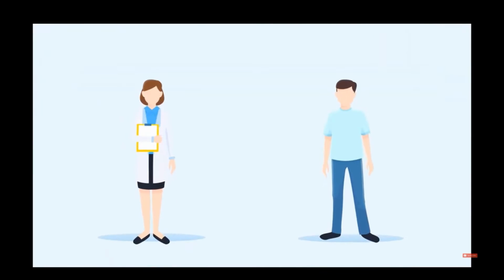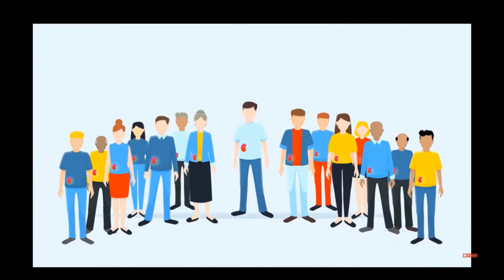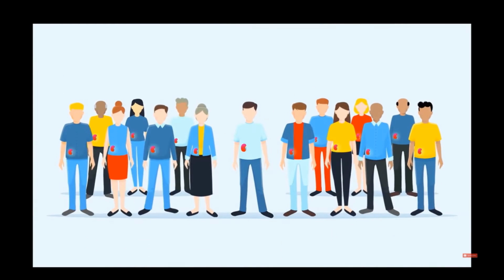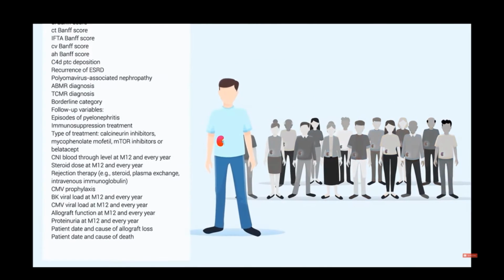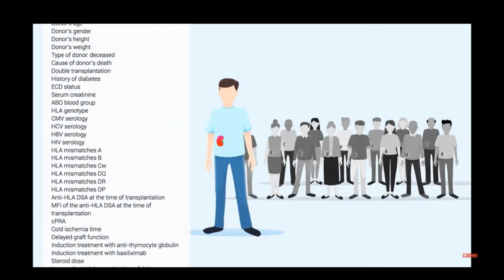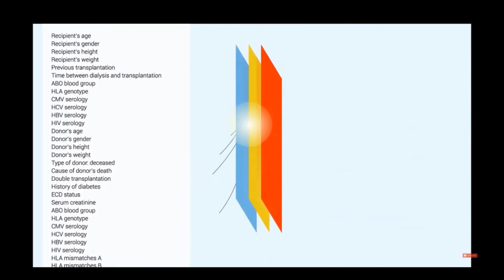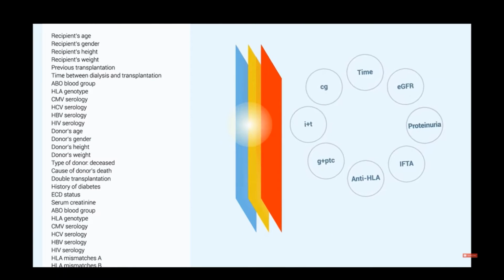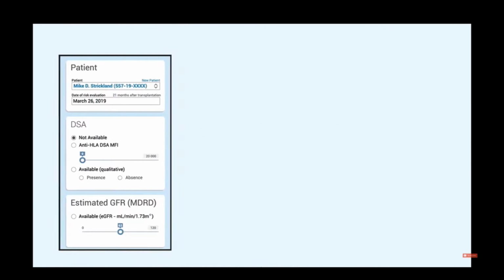To achieve this, patient monitoring after transplantation should be improved, with an individualized understanding of the graft evolution and a personalized treatment. At the Paris Transplant Group, we investigated this by learning from historical records of more than 7,000 patients. For each patient, we collected more than 50 parameters, including histopathological, clinical, and biological data. Among those, we identified 8 parameters in our model that are able to accurately predict the graft survival. We have computed these parameters into an algorithm named iBox.